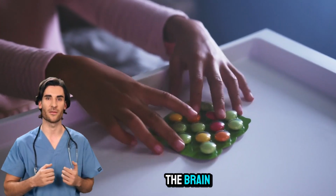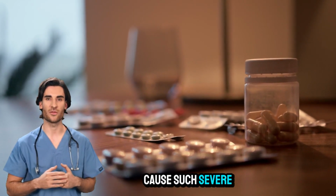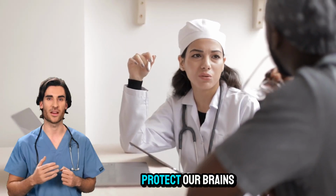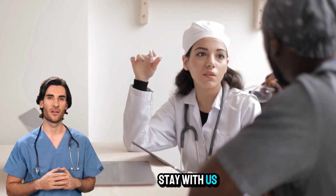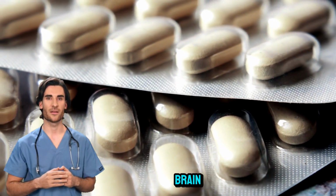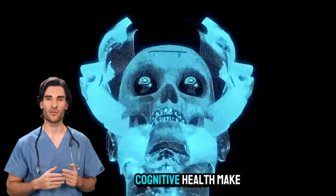But why do some seemingly harmless drugs cause such severe damage? And more importantly, how can we protect our brains while still treating other health conditions? Stay with us as we explore 8 medications that can damage memory and the brain. Information that could make all the difference in your long-term cognitive health.